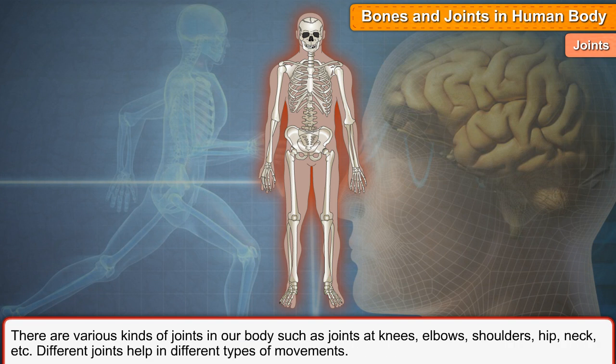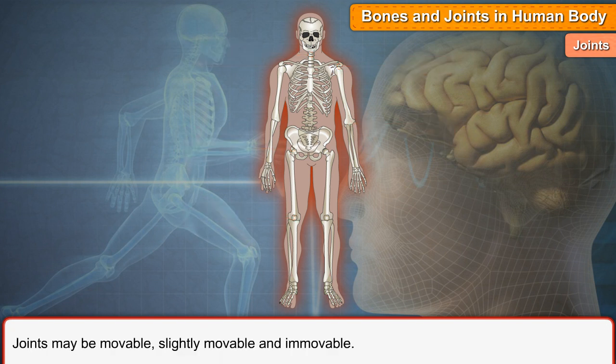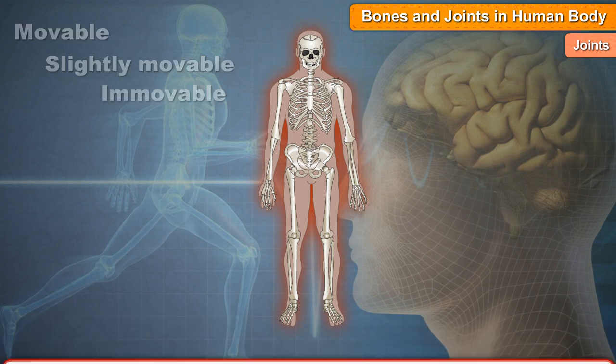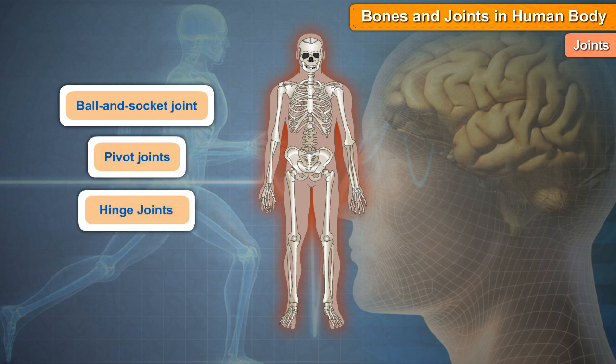There are various kinds of joints in our body, such as joints at knees, elbows, shoulders, hip, neck, etc. Different joints help in different types of movements. Joints may be movable, slightly movable, and immovable. The movable joints are ball and socket joints, pivot joints, hinge joints, and gliding joints.